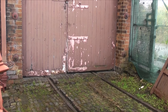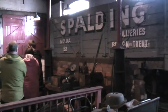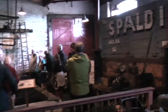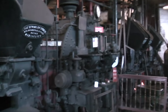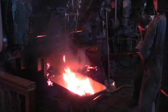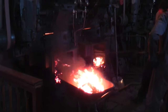We start our visit at the boiler house, where you can still see the original tracks for delivering coal. The coal was unloaded from the wagons right next to the boilers. There are 5 Lancashire steam boilers.